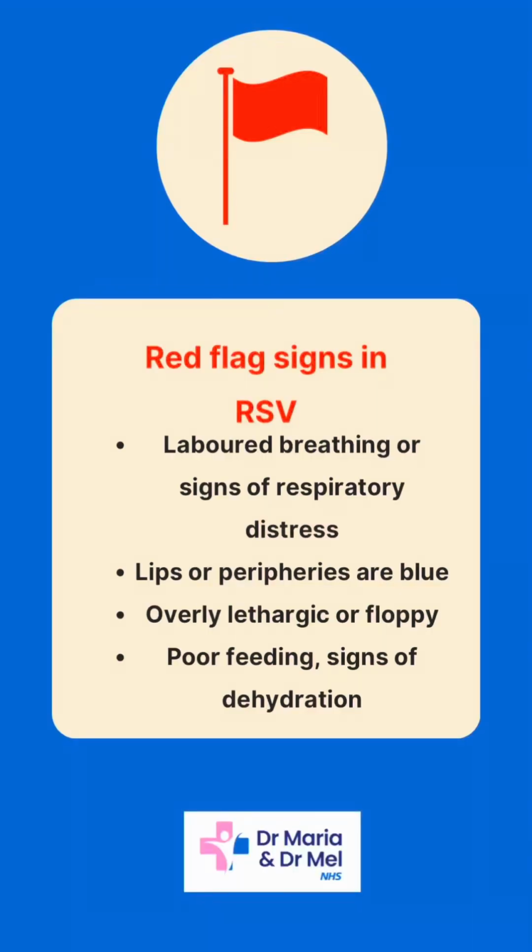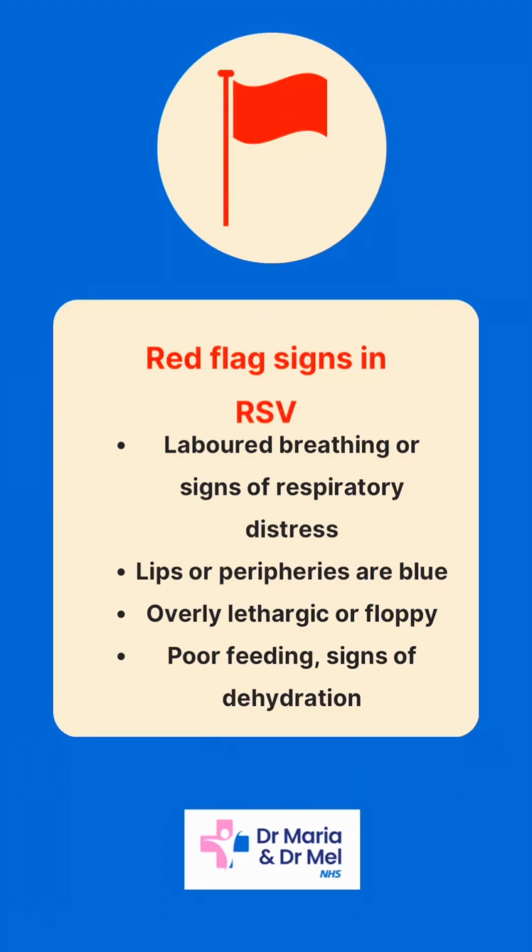So I'm going to do a quick rundown on what we would deem as red flag symptoms, so symptoms that something more serious could be going on. These include laboured breathing, and I've shown this in a previous video, so signs of respiratory distress. Sucking in at the belly or the ribs, tugging of the trachea as they're breathing can be a sign that your little one is putting more effort into their breathing.